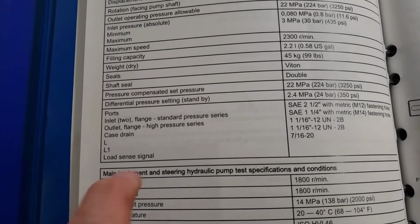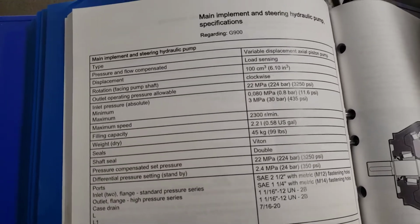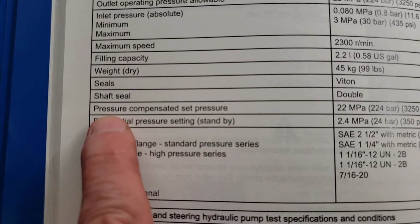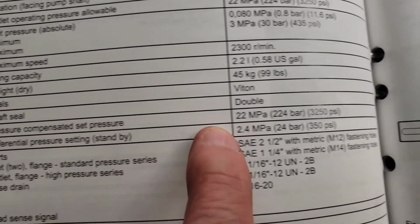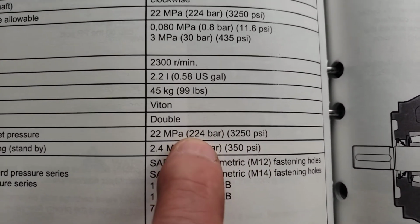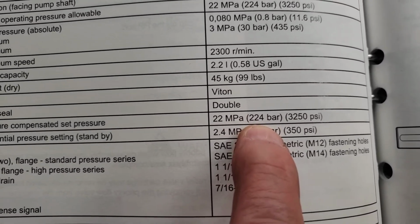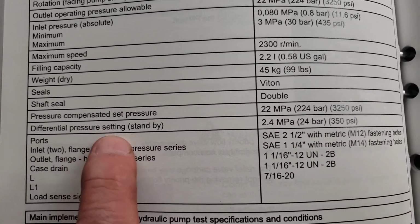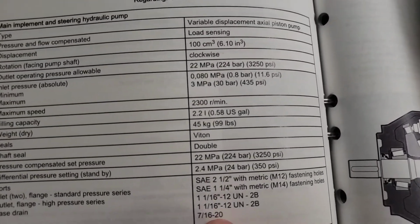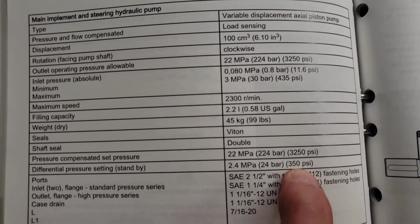So I'm just double checking those specs before I set these back on this machine. Looking in the G900 service manual. So for the pressure limiting compensator, they call that adjustment the pressure compensated set pressure. Well, it's kind of cryptic, but 3,250 PSI, or 22 megapascals, 224 bar, if you prefer. And then differential pressure setting for standby, they say it's 350, and they're not giving the plus or minuses on this spec page, but in the actual procedures, they do give you the plus or minus, and again, there's quite a range for the differential pressure setting.